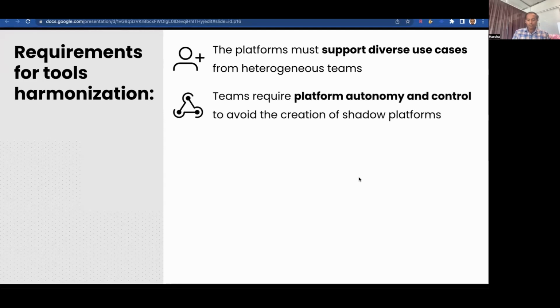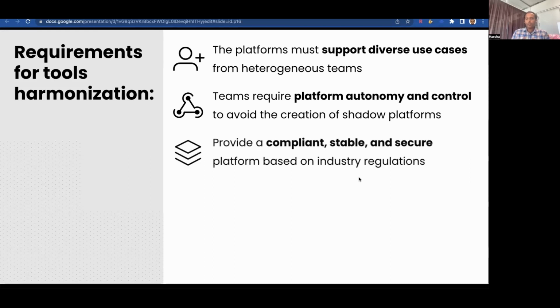And at the same time, the teams require autonomy and control in using the platform. What we have noticed over time is that if the teams don't get enough control or autonomy on how they want to manage or use the tool platform, it's very easy for them to move away from central platforms and set up their own platforms. Because right now everyone is using cloud, and everyone has a credit card so they can go online and buy the needed tool. And then we also want to provide a compliant, stable, and secure platform based on industry regulations. And if we can't provide a stable platform, it's again one more option for our end users to move away from central platforms and create shadow IT solutions.